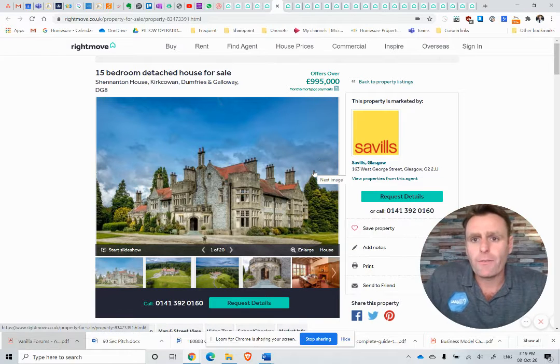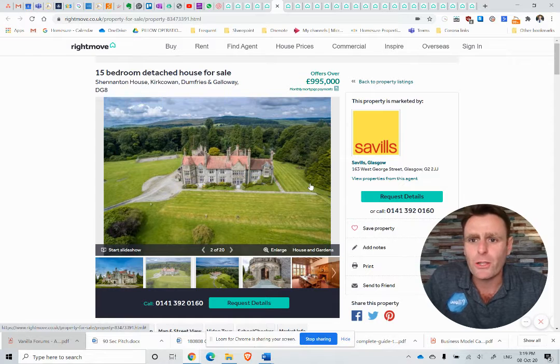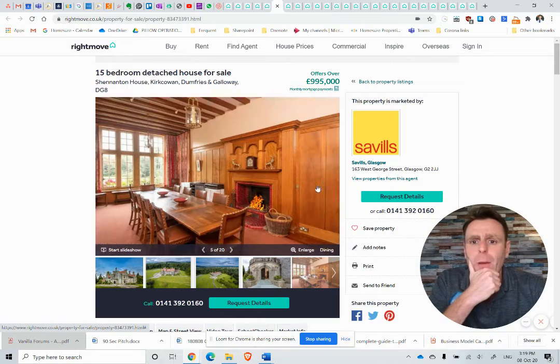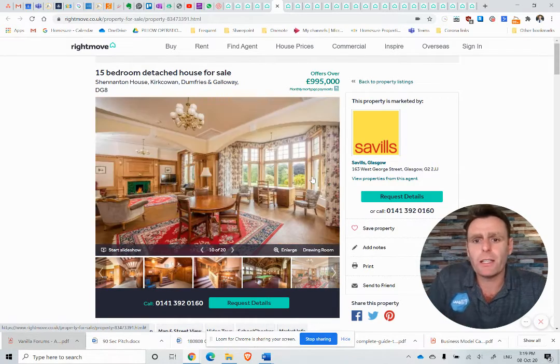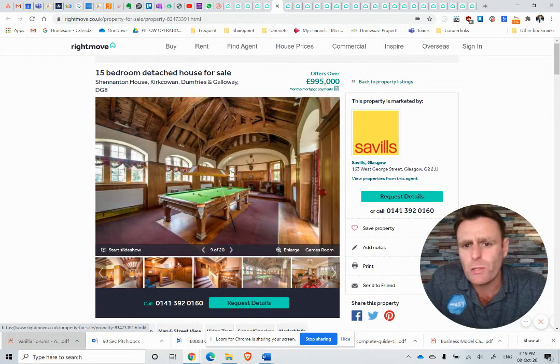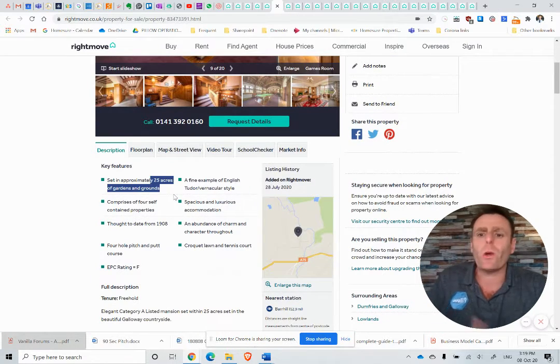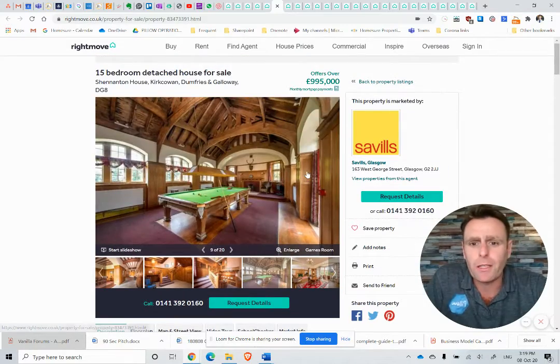Next, I mean, look at that, it says a house, but it's a castle. Look at the land you get, 15 bedrooms for less than £1 million. I mean, look at that. Pretty amazing, solid. And again, very traditional. I mean, look at the pool room itself. Has it got any land? I bet you it has. Only 25 acres for that one. I mean, amazing.